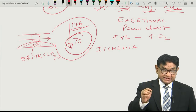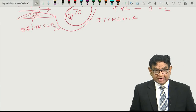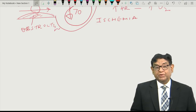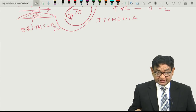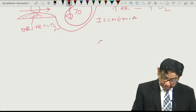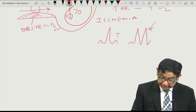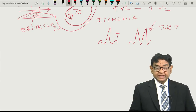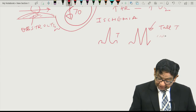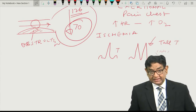And what do you get in ECG? Again, stop the video, write down the answer. What is the first finding that you get in acute MI soon after the blockage? Well, I'm sure you have written the answer by now. The answer: this is a normal recording. This is the T wave. The first finding is a tall T wave. And this is seen within minutes of acute MI. Okay? So when we start getting that, it means acute MI has occurred.